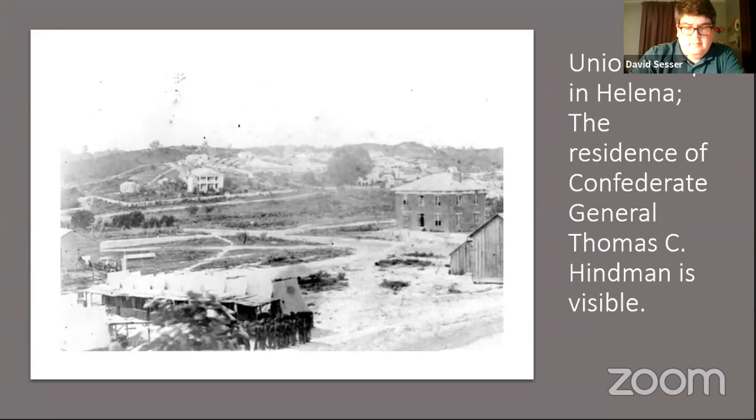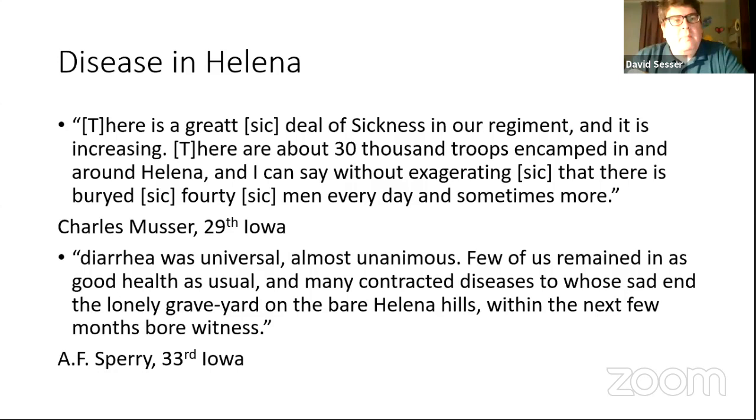Now, these are just two good quotes from men who served at Helena. Disease became an integral part of the daily life of the men holding Helena. Many wrote letters or in their diaries about the diseases killing their comrades. It is also important to remember that many men who became ill at Helena were evacuated from the city to Memphis or St. Louis, so not all deaths from diseases contracted at Helena were buried there. So that actually lowers the numbers of men who became ill at Helena and actually died there.